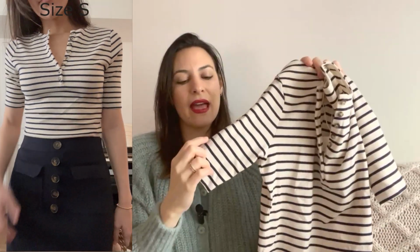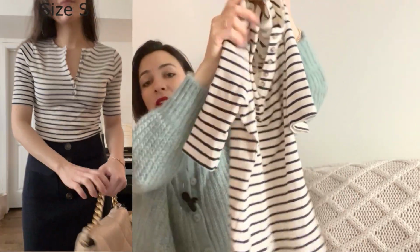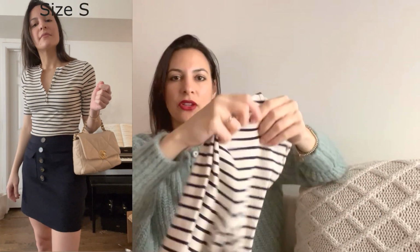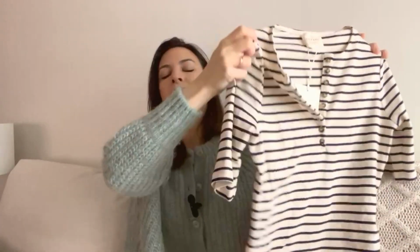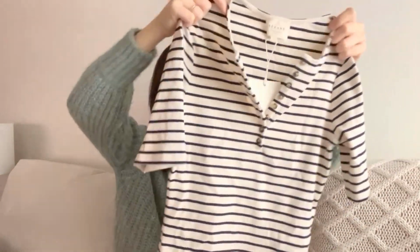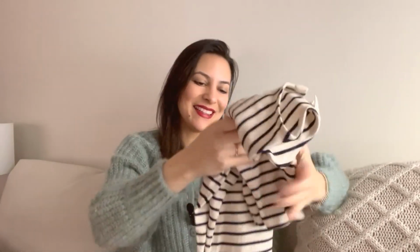It's navy and ecru, just so you guys know. It's not black, and it's a little bit long like most of their shirts. I like that because obviously taller people will have that benefit, but for us that are not so tall, I am 5'5", not that short, not that tall, I just feel like sometimes I wish they were a little bit shorter, but that's okay. I can still wear them and just be happy with it. It's a great basic, I would say.